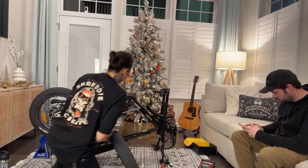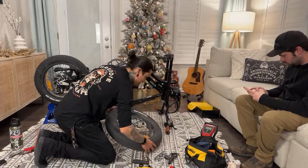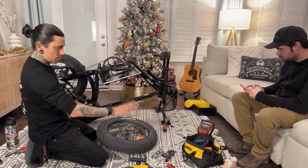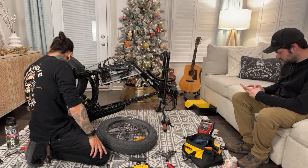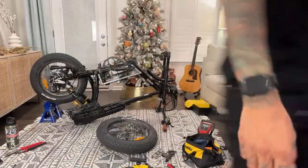All right. Dude, I need like a carpet where it has like a little corner I could put tools in, like bolts and stuff. I need something. All right. So I want to take out the valve core in here.